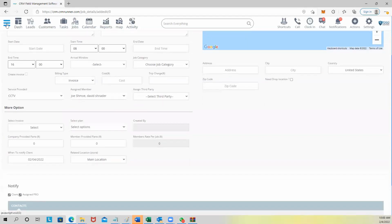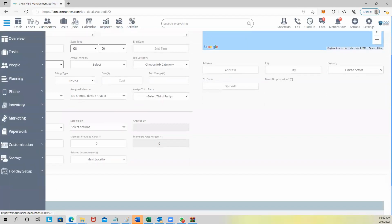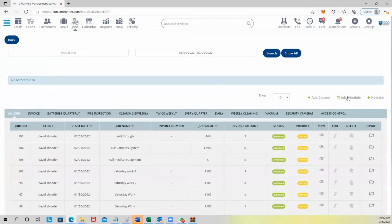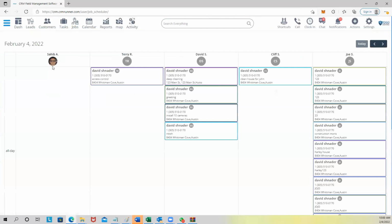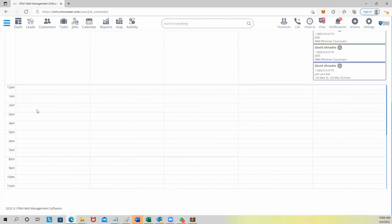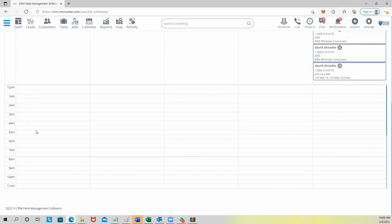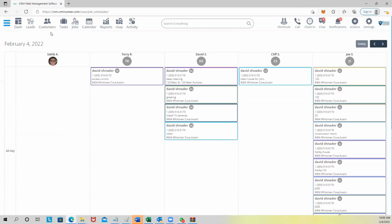Now let's talk about booking. But one more thing first, I just want to show you another thing. You have a job schedule here, so you can see per chef or per person where they're going to be during the day. When I hover, it tells me exactly what it is: the customer name, the address, everything I need to know about that customer. This is an all-day job, but if it's a time schedule, you'll see per person where they are at a specific date.